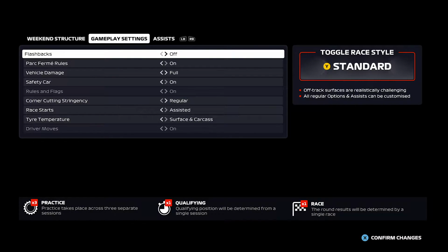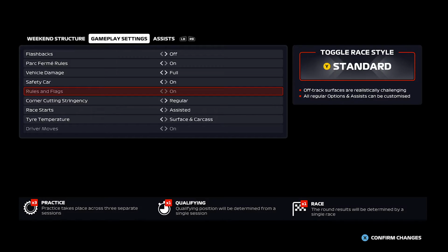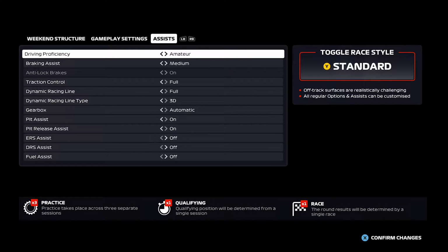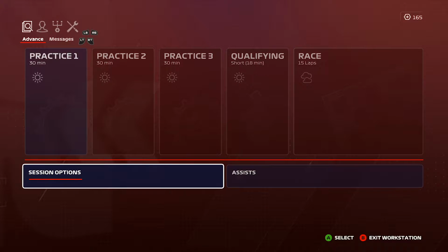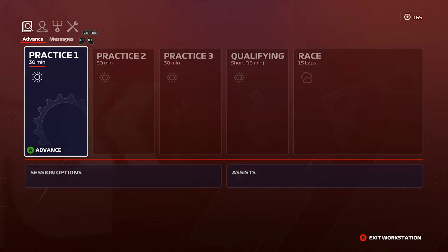Gameplay settings, I've got flashbacks turned off, so I will not be rewinding time if I crash. If I crash, I'm out. Vehicle damage I've got set to full as well. If I crash, I'm out. I kind of want that challenge. Everything else is pretty much default, and then the assists here I've just got set to amateur. So I'm going to confirm that. That's the same as this, isn't it? Yes. Alright, I've delayed it enough.